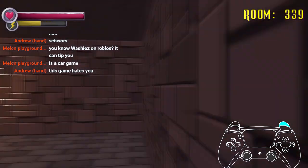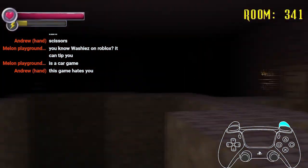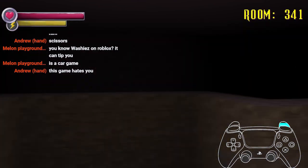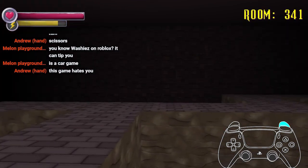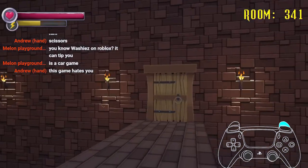Just so she can't go through walls, I think we're fine. Nope, she can go through walls. This room again? Oh, well, I mean, she's gone, so it's fine. Oh my goodness. At least you're not being chased. That's a positive. That is definitely a positive, to not be chased.